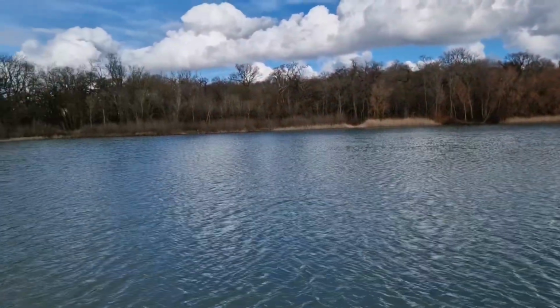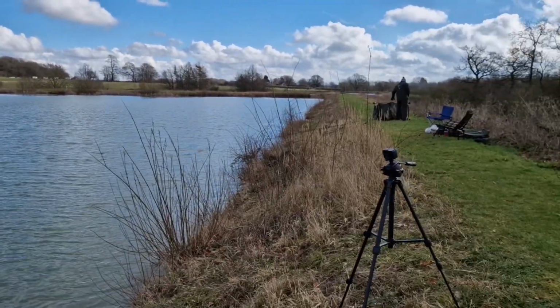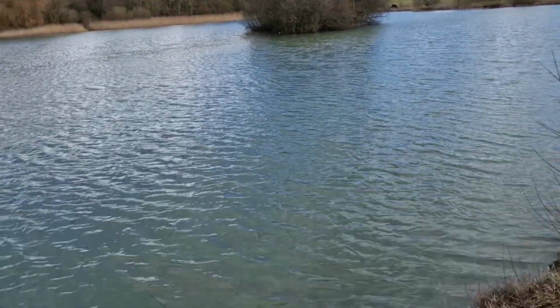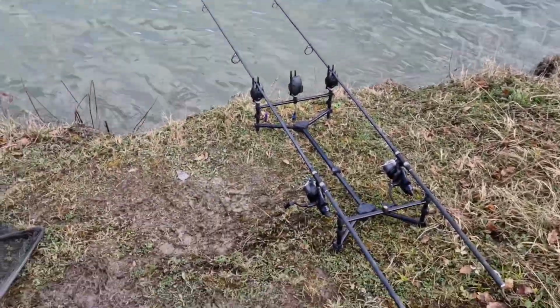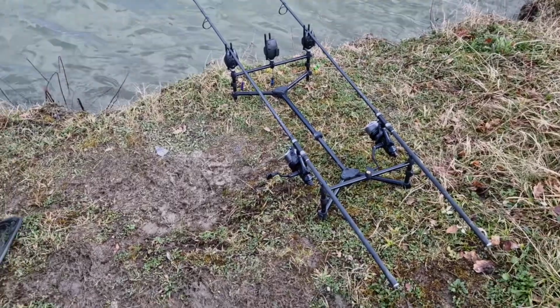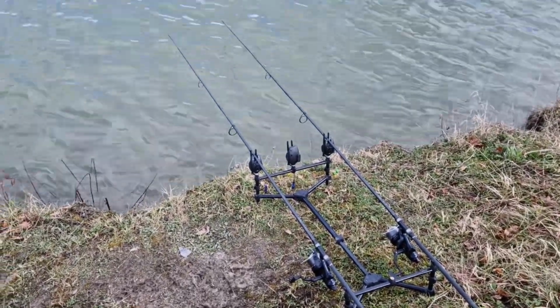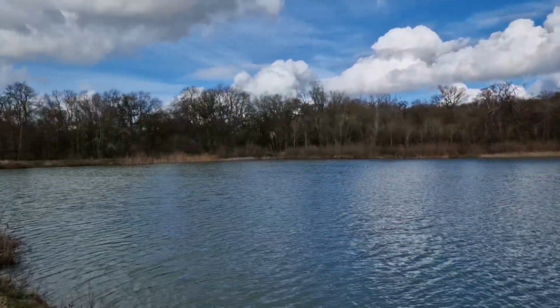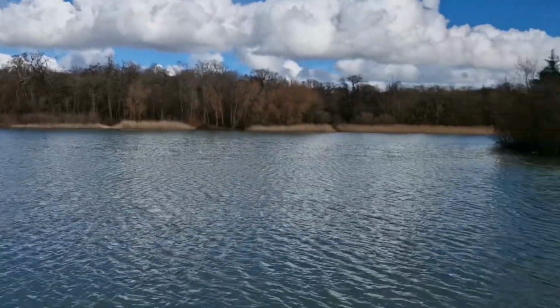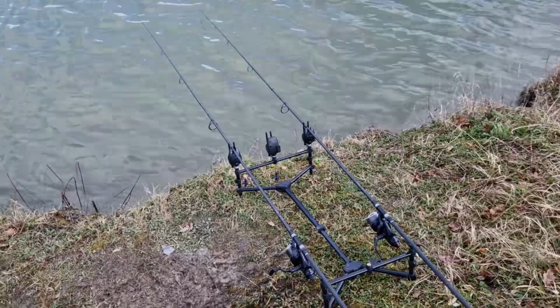I say it's about 20 past 12 now. Mark's had a couple of beeps on his right hand rod, but I've had a recast of both of my rods, so they've both got fresh baits and rigs on. So we'll see how we go over the next, give it another 45 minutes or so, and then potentially have a recast again. That would have been out there for just over an hour.